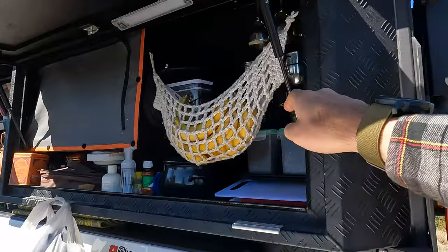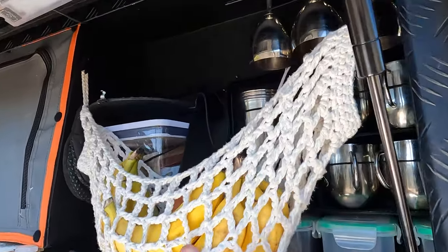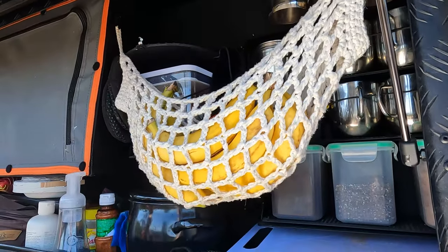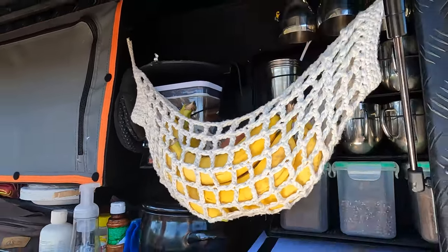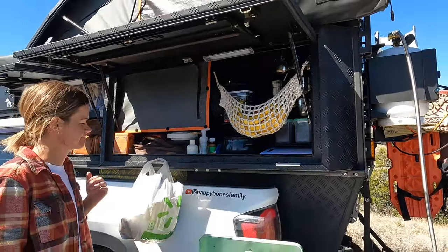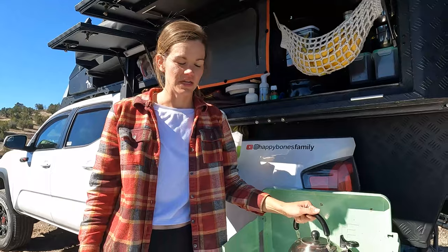What is this called, a fruit hammock? Yes. So we riveted on hooks on each side, because this is just a big wasted space up here. And our bananas kept getting smushed. Yeah, so now we saved our bananas and our fruit, and there's still some wasted space up here, so we're not sure if there's a better way to utilize that, but that was very helpful in keeping things off the ground. And then the kettle goes up here, which we have set out on our table.